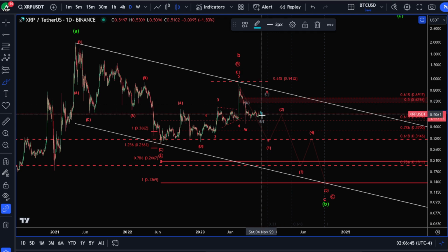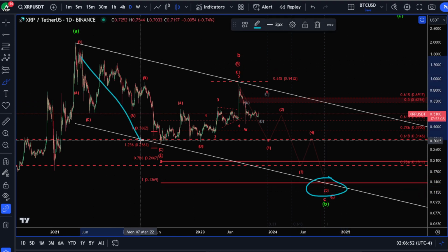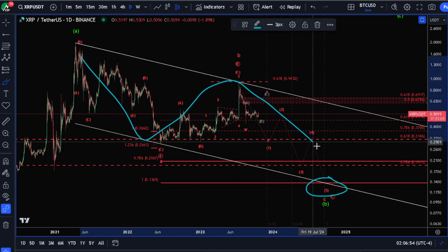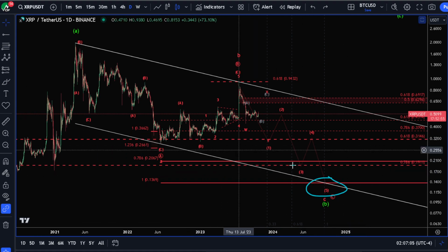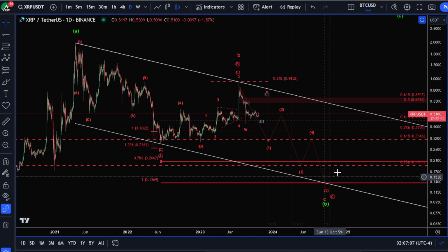Currently looking for a downside to complete this wave 1 in an ending diagonal, getting to our eventual target of our 1-to-1 of our A equals C off our B, which is down around 13.69 cents. That's the 1-to-1 extension if we continue from here. And that would also hit us off the bottom of this potential channel.